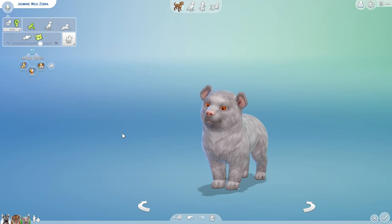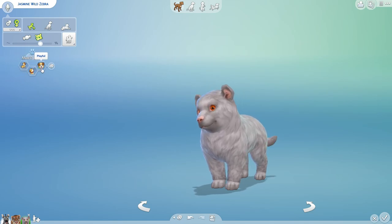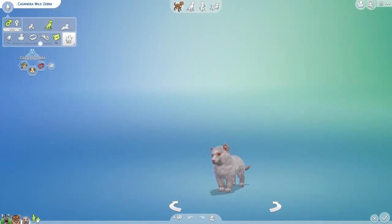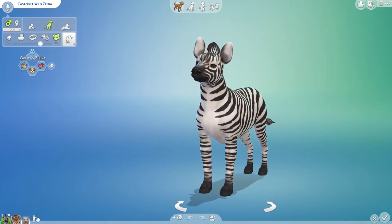Let's see, Zygers? Zygers! What a cool name! We have a litter of Zygers underway. So Jasmine, welcome. You are stubborn, vocal, and playful. I'm very excited to see what you grow up into being. I'm kind of shocked you don't have stripes, though. All right, let me go ahead and get the next name.